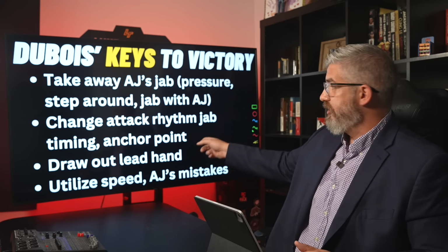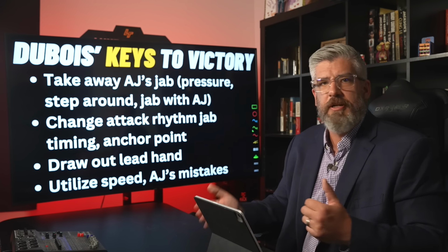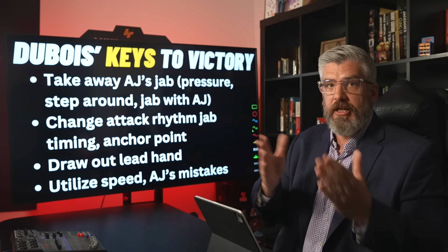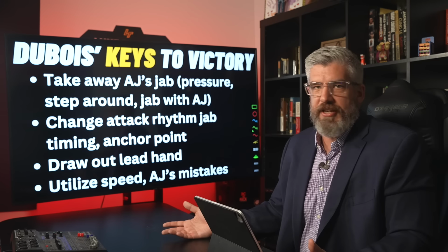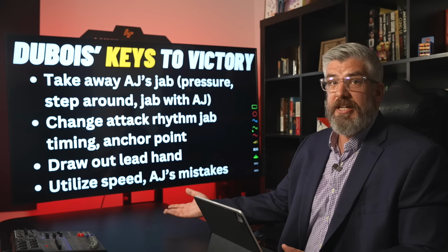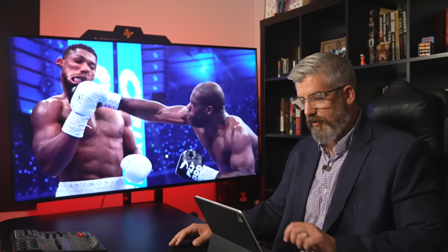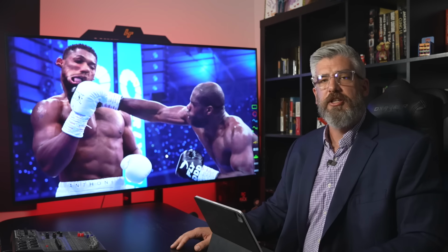The anchor point, like was he going from the front foot to the back foot? How was he doing it? Was he cheating with the back step first? From where he was launching the attack, it was hard to tell because it was coming from both sides. He drew out the lead hand. This was huge. That made it home for the right hand. They knew it would come up, and he did have better speed. He was able to get to positions quicker and then utilize AJ's mistakes. And look at the result, ladies and gentlemen. A monumental upset in the sport of boxing.